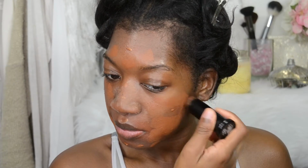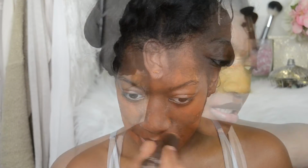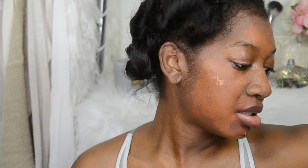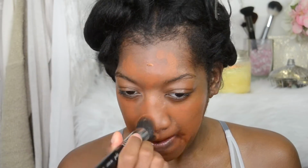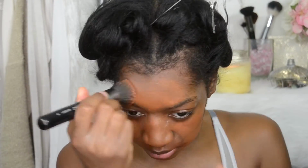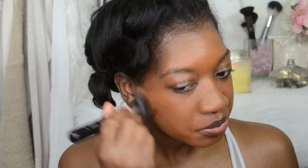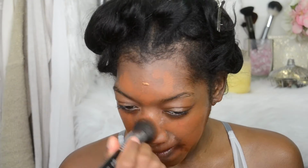Now I'm going to take my favorite brush in all of the land, in all of the universe, my Sigma Flat Kabuki F80 brush, and I am going to be just buffing that into the skin. And I want you to blend for your life. And don't mess it up.